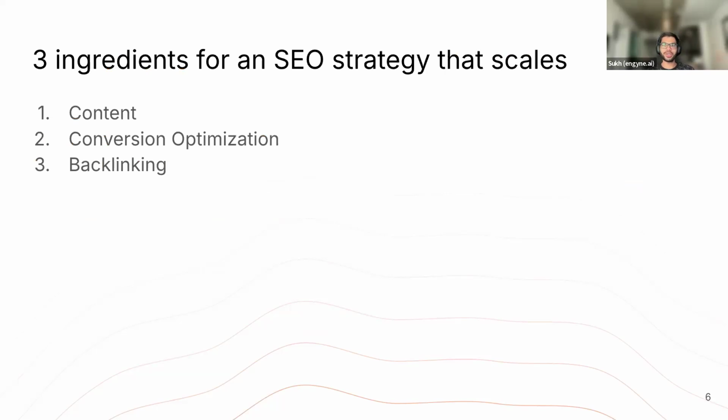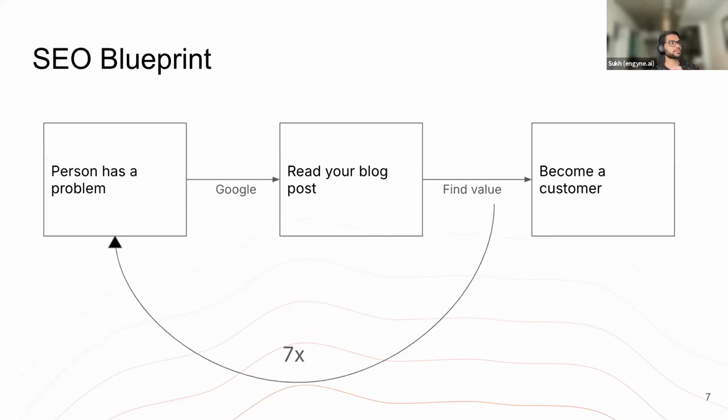3 simple ingredients that you need for an SEO strategy. And this is the priority list of how you want to tackle these as well. So first, you want to think about content. Then you want to think about how do you convert people that are coming onto the page into customers with conversion optimization. And third thing you want to look at is backlinking. There's a specific reason why you want to do things this way, and I'll share that as we go along.